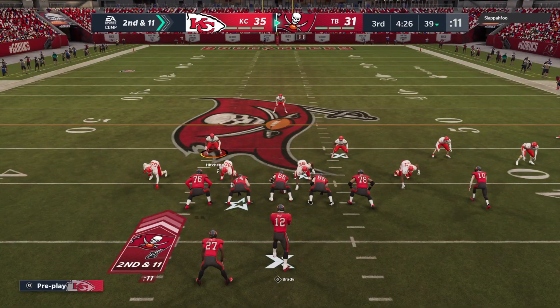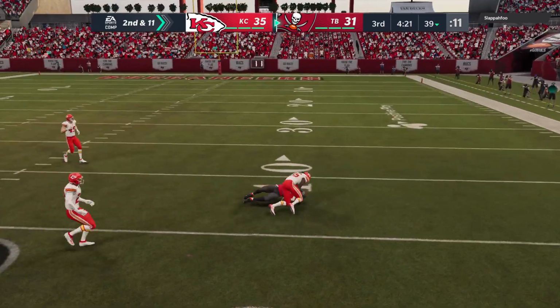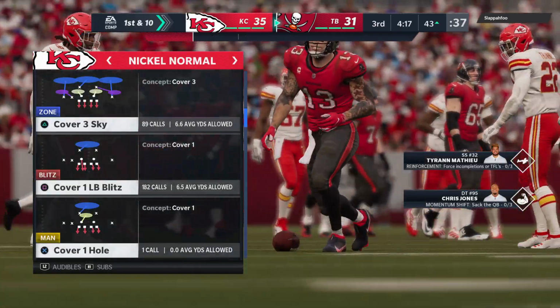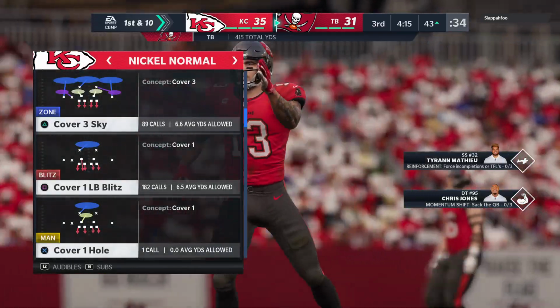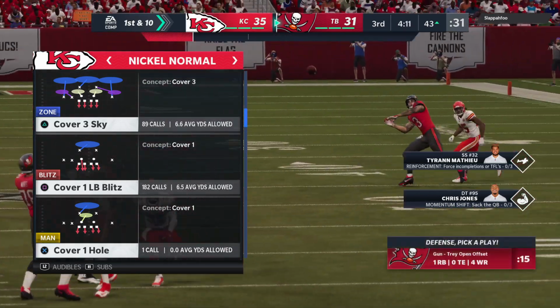Here we got Mike, number 52. On 2nd and 11 now. Brady. That's complete to his running back, Evans. And he'll be brought down with a first down as the tackle's made at the Chiefs' 43. He goes for 18 there as the drive will continue.